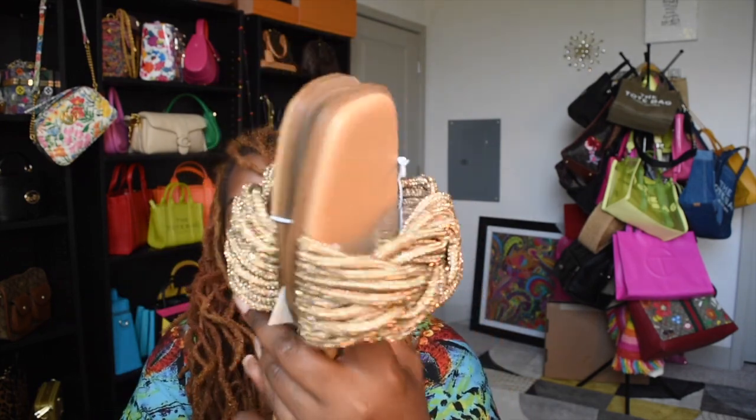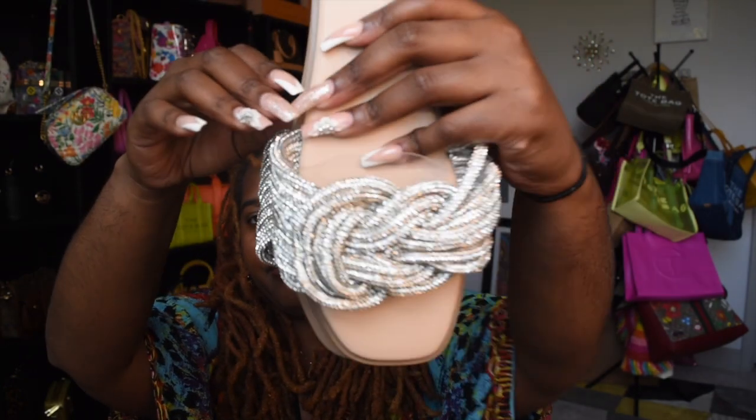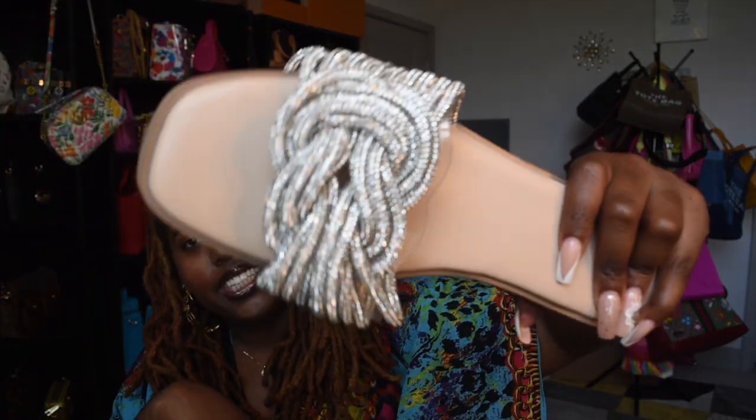And they do retail for $29.99, but they were on sale, so they ended up being $23.99. So I got the gold or bronze pair here, and then I also got the silver pair, and I think I got the silver first, and then I saw that they were on sale, so I actually took these back and was able to get a price adjustment because they went down like $6. But I thought these were so cute because I don't really have silver sandals, but I just wanted some, and I feel like the price was very affordable. And I feel like you could wear these with anything, you know? So I thought they were so cute.